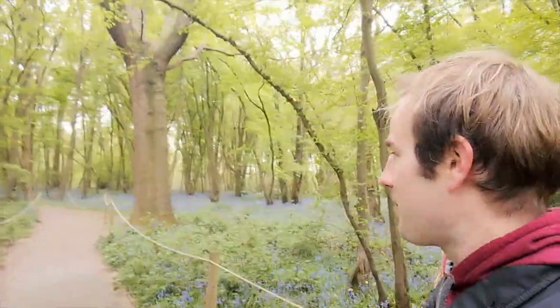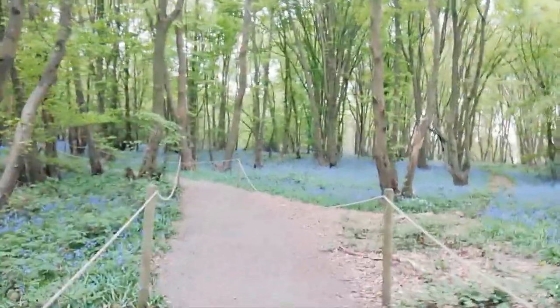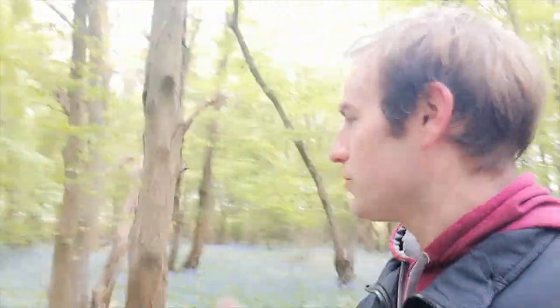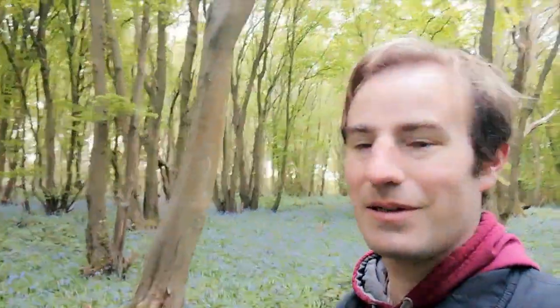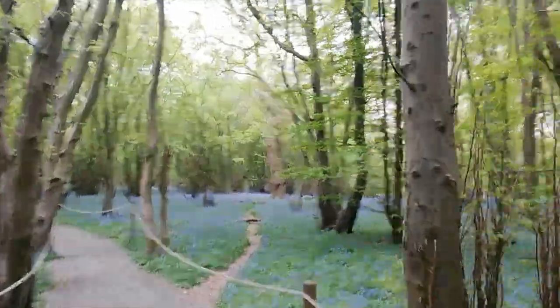I'm just going to stop talking for a moment, let you hear the sounds of the birds and the view of the walk. Seems the majority of the trees in this woodland are hornbeams. Have a closer look. I think pretty much every tree in this woodland is a hornbeam. If I see any others that aren't a hornbeam, I'll point them out, but it makes a very, very attractive woodland.